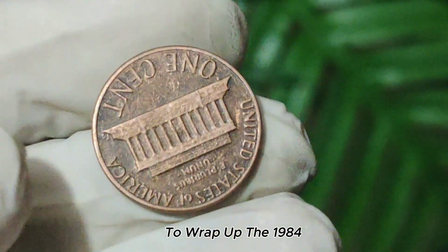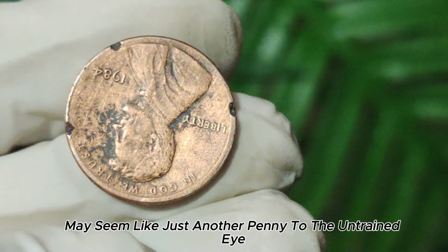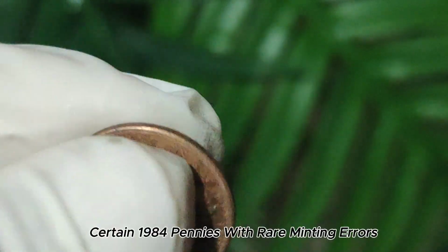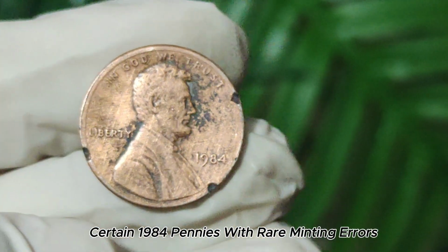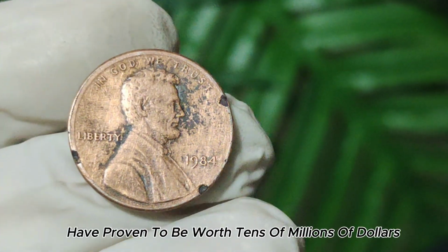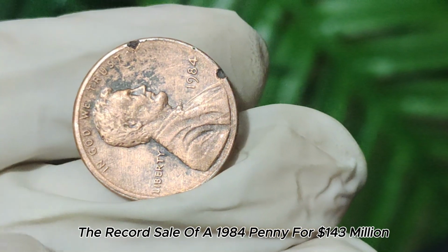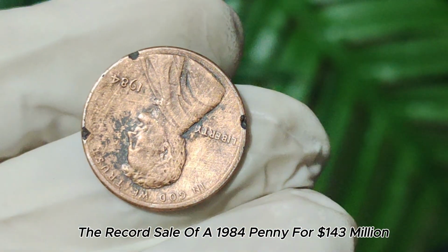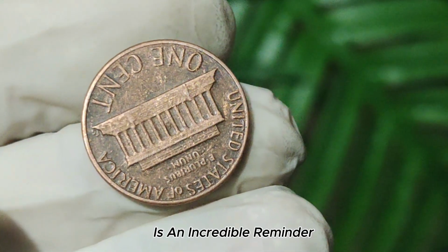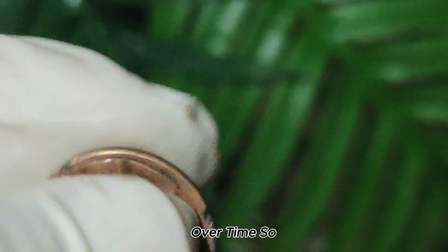To wrap up, the 1984 one-cent coin may seem like just another penny to the untrained eye. But for collectors and investors, certain 1984 pennies with rare minting errors, like the famous double die error, have proven to be worth tens of millions of dollars. The record sale of a 1984 penny for $143 million is an incredible reminder that even the most ordinary items can become extraordinary over time.